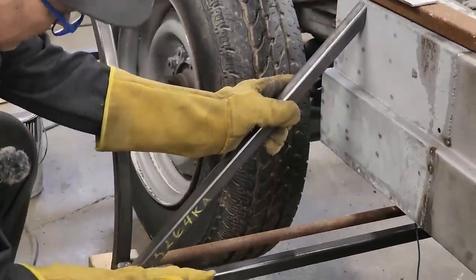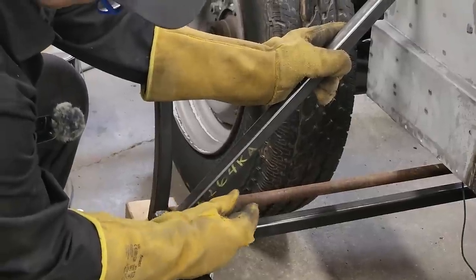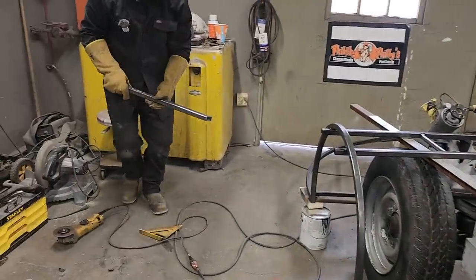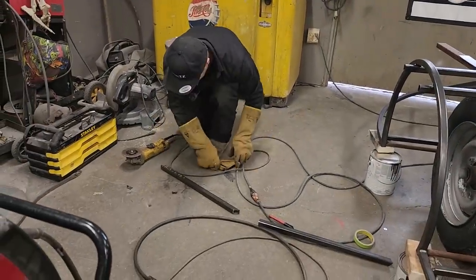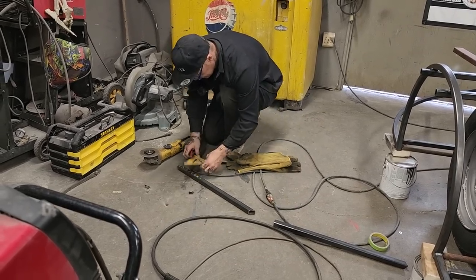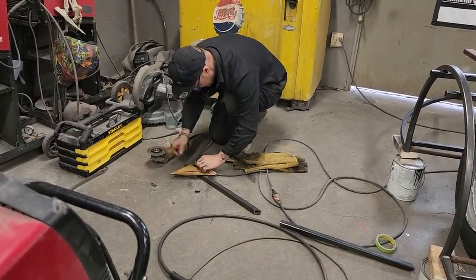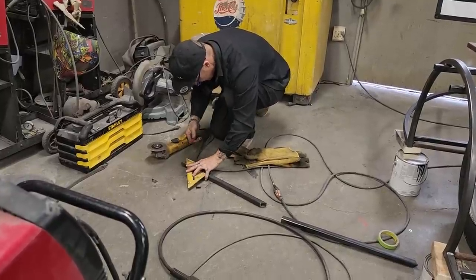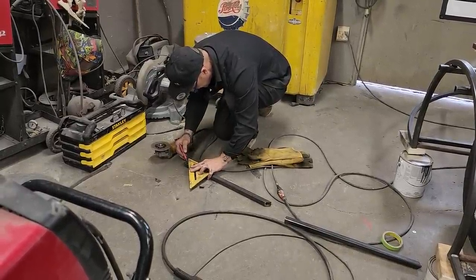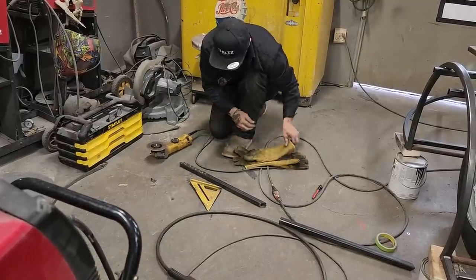Cut the wrong way. That's a shame, but I did. Wasn't thinking, was I? I was just cutting. Might have cut it too short now, but we're going to use it. Nope, going the other way. Sometimes that can get confusing. Didn't want to do that, but I did.